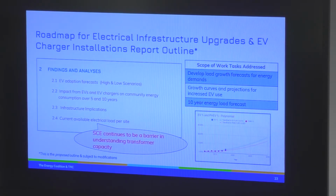The next section is a deep dive into the findings and analysis. So we will illustrate EV adoption forecasts with a high and low adoption scenario and look at the impact from EVs and EV chargers on community energy consumption over 5 and 10 years. Then we will discuss infrastructure implications and the available load per site.